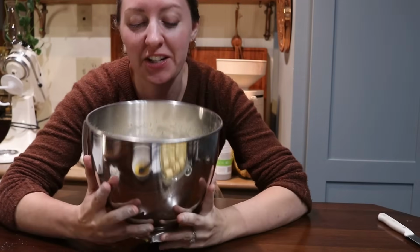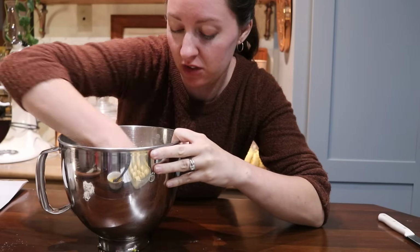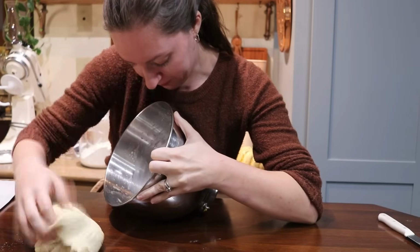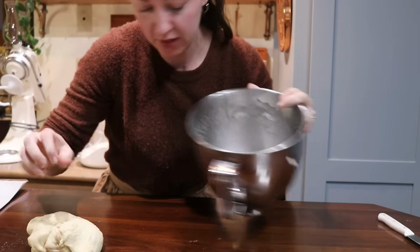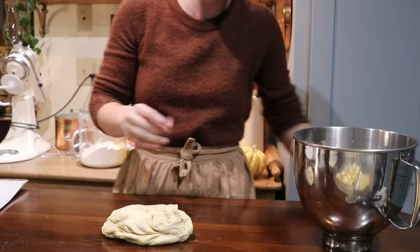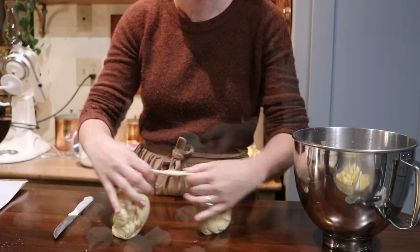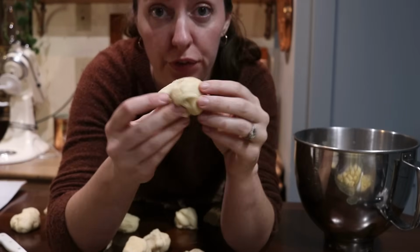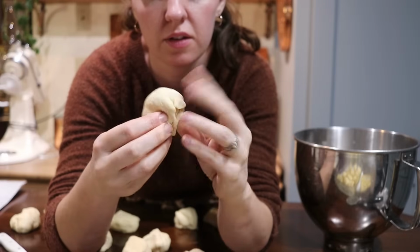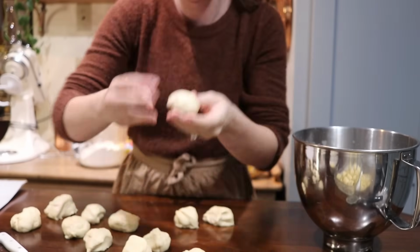All right, our second dough is ready here. This is my tried and true recipe. We're gonna make some pumpkin shaped rolls. Just have a little bit of fun with these. My kids think these are pretty cool. So, we're going to divide this into 12 rolls. So from here, we're gonna just shape them into a little ball like that.